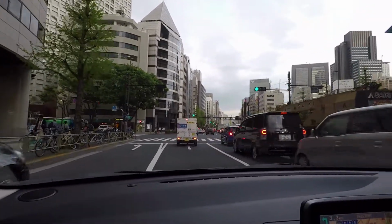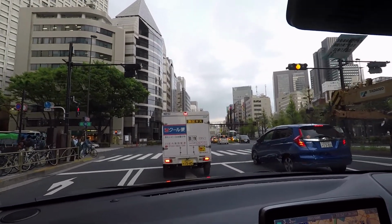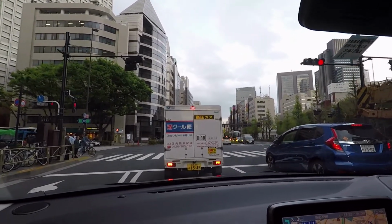Right now we're back in this traffic jam area, and hopefully it's not too bad.